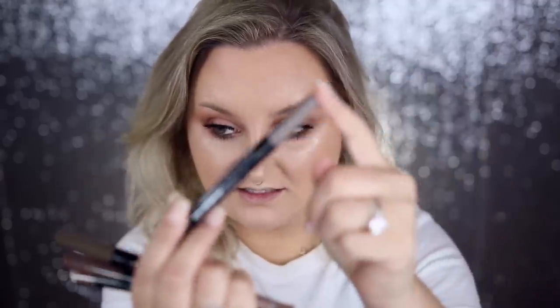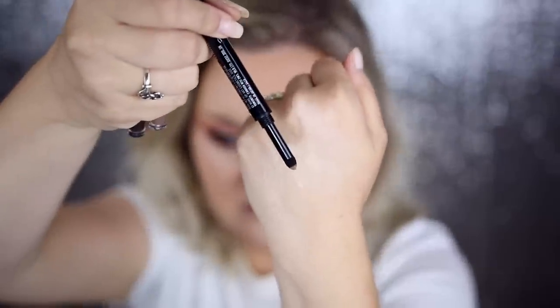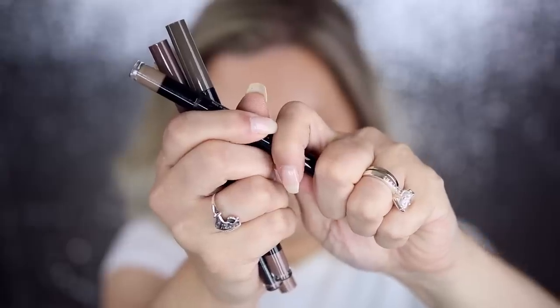So this is the MAC Shape and Shade Brow Tint. And basically what it looks like is this. You've got your pen, and on one side, and this is the side I think is dumb, you have this shader. It's a little flat guy and you've got the shade of the brows that you can kind of push in. I haven't even opened that side of any of them because it's not what I'm interested in. This is the side I'm interested in and it is a pen.